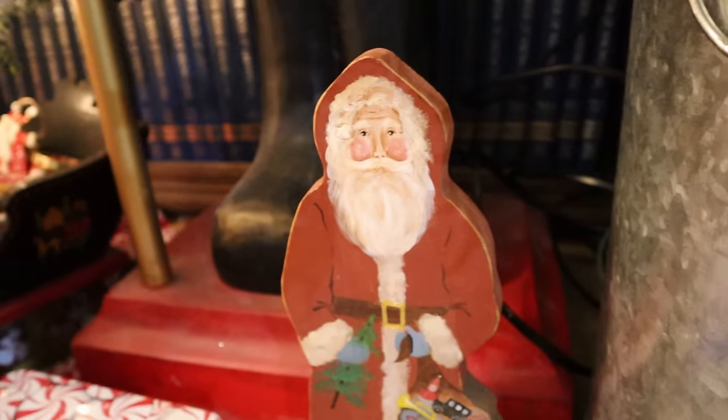Now, if you're in a baronial style castle over in Scotland, you might have to do a little bit more than this to keep warm. So I want to show you what we got for this winter, just in case.